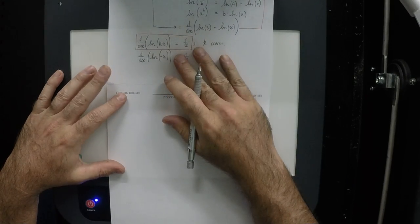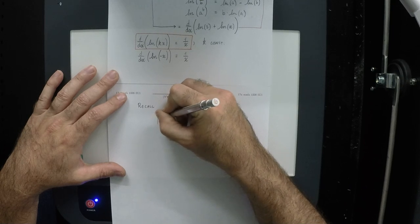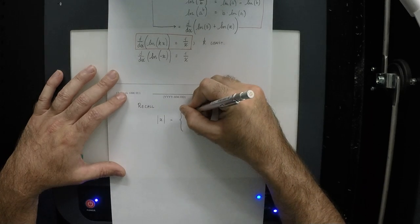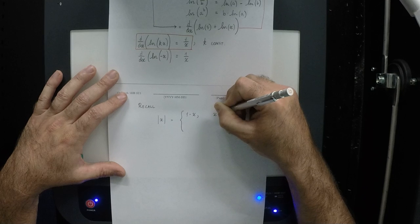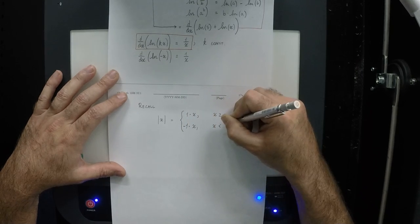In order to understand why the antiderivative rule looks the way it does, I want you to recall the definition of absolute value. I'm going to write a definition of absolute value, which is a little weird, not usually the way that you probably have seen it written. So the absolute value of x is 1 multiplied by x when x is greater or equal to 0, and it's negative 1 multiplied by x when x is less than 0.